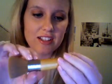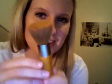This is my Jane Iredale, the Handy brush. I got this from the dermatologist a while ago, and as you can see, it's kind of dirty. But I love this brush just for putting on my pressed powder. It's really fast and easy and kind of foolproof. So I've had this for a long time, washed it a bunch of times, and it's held up really well.